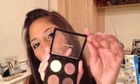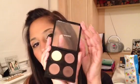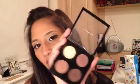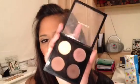I went to MAC Pro and I got myself one of these little palettes, and I put these in there because that way I've got my highlight colour, my crease colour, a lid colour and a transitional colour. So this I can get away with if I'm going somewhere. Take this and I've basically got everything in one palette. So that's 4 of them already done.